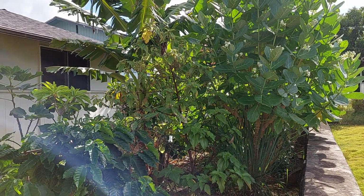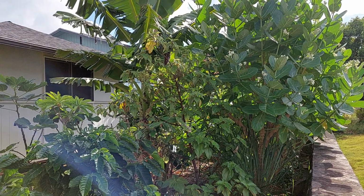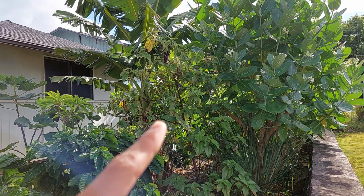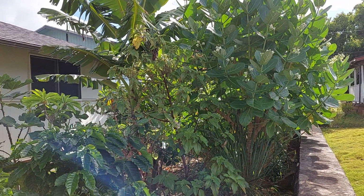Today, I want to talk about some of the native Hawaiian plants in the food forest here. And other than the fruit trees, the native Hawaiian plants are the most abundant in my yard. First one here is the mamaki, which is a Hawaiian nettle. You can make some tea out of it.